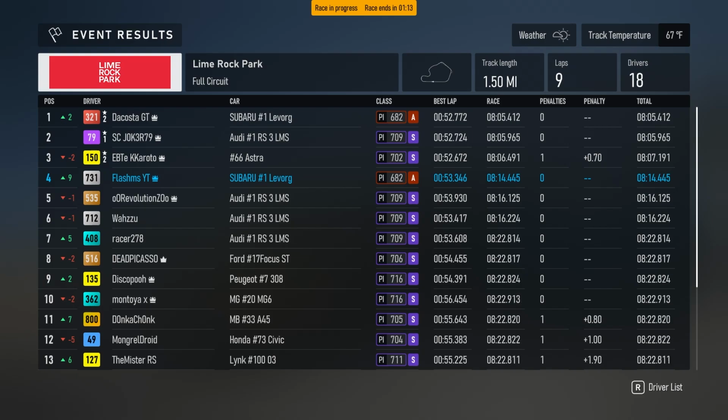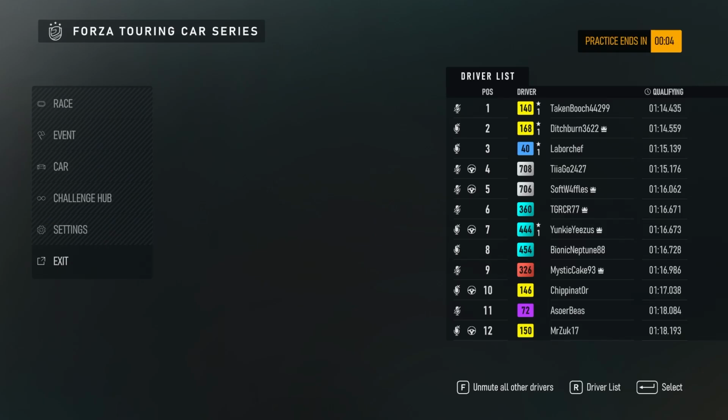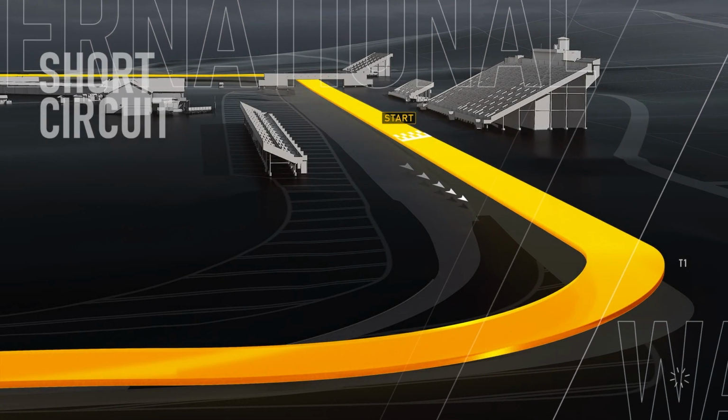What is our best time? 53.346, and Lavore and P1 did a 52.772. Not bad overall, but we're going to head over to Watkins Glen now to see what this track can entail, or pretty much what more mischief we can get up to.